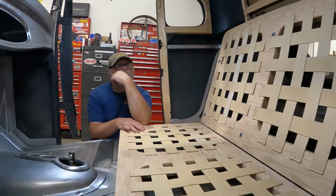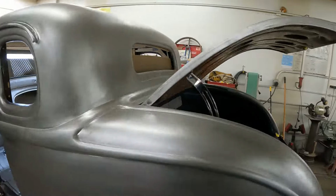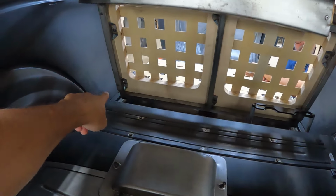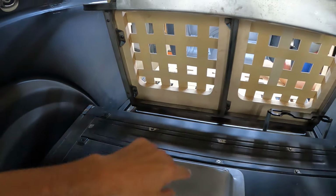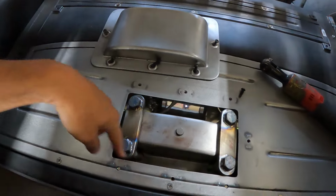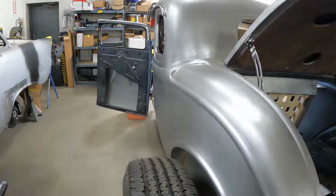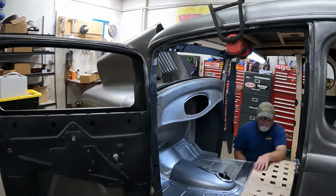We already have a battery box in the back. So all that is back here. We'll probably mount an amp and some of that stuff in here. We already have all the floor done. I'm not going to show you the gas tank because that is top secret for the most part.